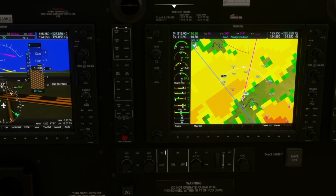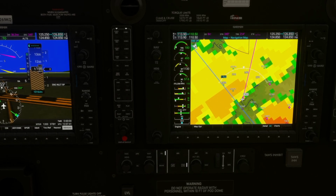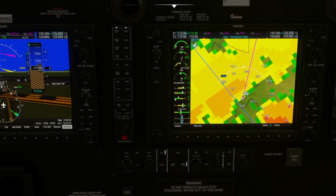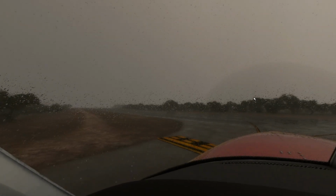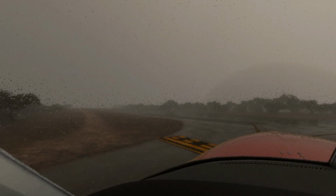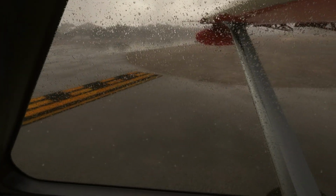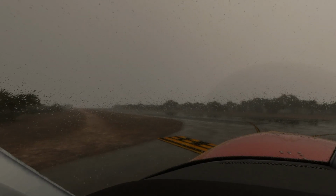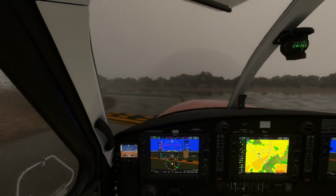Let's see which way this is moving. Is it now moving in this way? Because if it's moving that way, then it should improve kind of quickly. It's moving this way, isn't it? Yeah, it's coming this way, so we're only going to get worse. Oh wow, look at that. I mean, that is really cool that the weather can change like this in flight sim. Because I mean, that's what happens. Not in an aircraft, but this has happened to me in the Kruger in a vehicle.